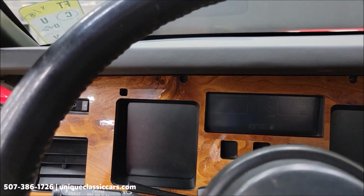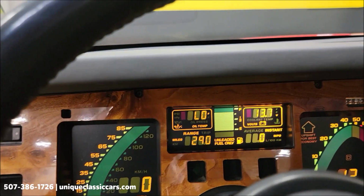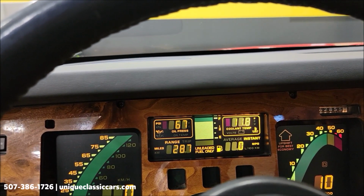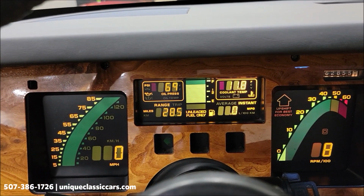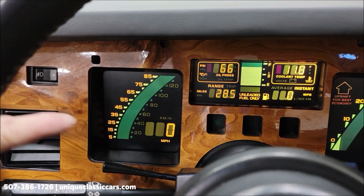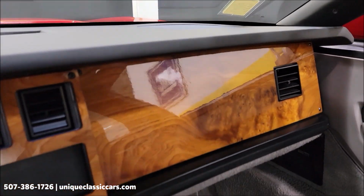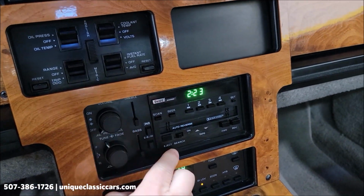All right, let's fire this up. Let me do an oil pressure, coolant temp, do a range, and instant fuel, because you can adjust those digital gauges up there, obviously. So you can see your coolant temp, oil pressure, range. Of course, speedometer on this side, tachometer on the other side, and here's your exact miles, a little over 60, 62,855. Take a look at the top of the dash, also in nice shape. A little classy touch with the wood grain added. AC Delco Bose stereo system.